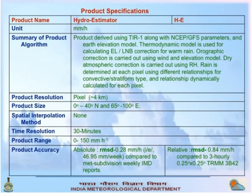That is 46.95 millimeter per week compared to the weekly rainfall IMD report for meteorological subdivisions. Similarly, the relative product accuracy is a root mean square deviation of 0.84 millimeter per hour compared to the 3 hourly 0.25 by 0.25 degree TRMM 3B42 rainfall estimation.